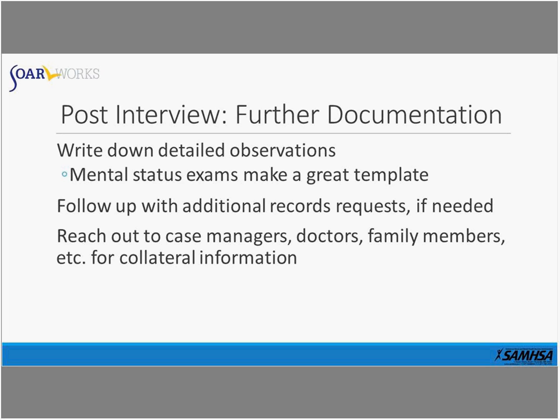I think that the more professional and comprehensive I can be, the better it sounds and the better it comes across. So I think I can make a good template. I don't actually include one in the MSR, but I use it to help me write notes.